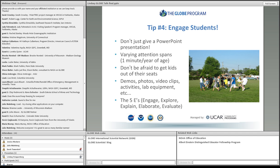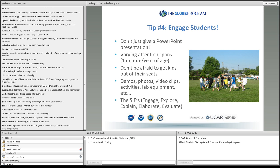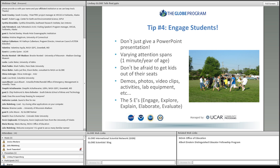And don't be afraid to get kids out of their seat. It doesn't have to be that chaos of my kids running around in the picture, but definitely don't be afraid to move kids around. And if you plan with the teacher beforehand, the teacher will realize that they're in charge of classroom management and making sure those kids are doing what they're supposed to be doing if you're leading the activity. And definitely engage them with demonstrations, with cool photos, videos of you in the field, fun activities, bring in cool lab equipment that they've never seen before. Those are the things that really, really get kids excited.